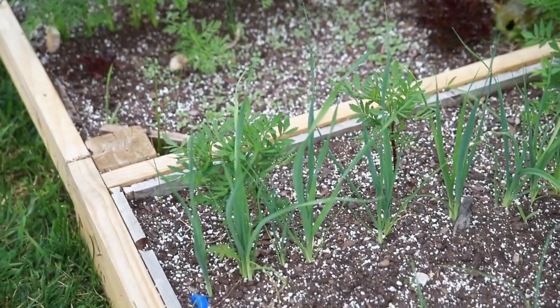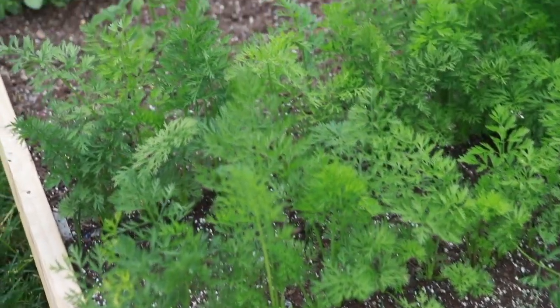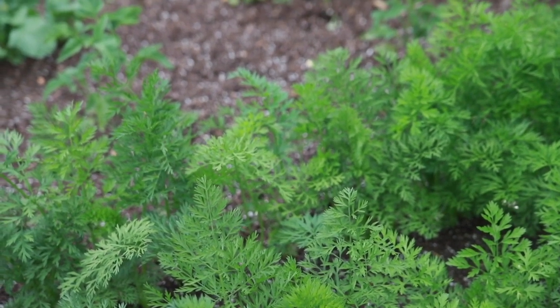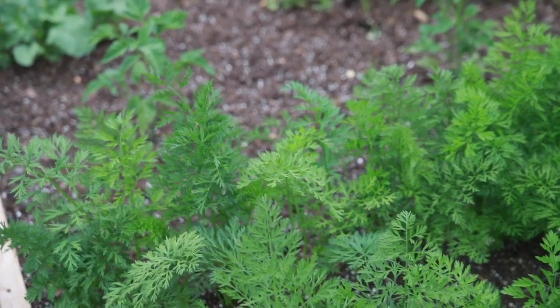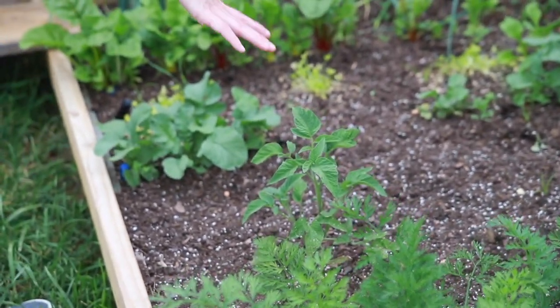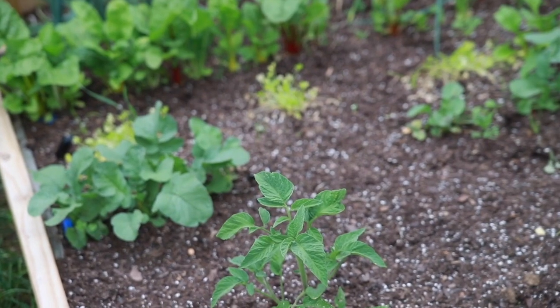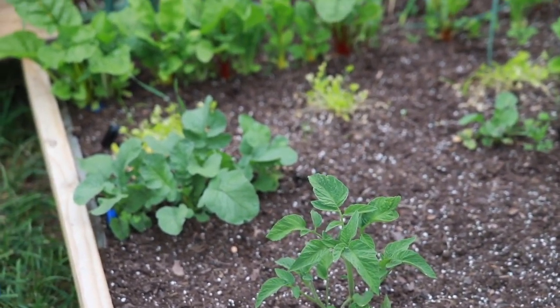We've got leeks, carrots. Again, I planned everything around what I knew we would eat and what I knew we would enjoy. So I'll harvest these in cycles, and then I'll be able to process them and put them away for later. We've got tomatoes that I grow, all organic heirloom tomatoes. I have 2 large ones here and 42 more in the main garden, which we'll take a look at in a minute.